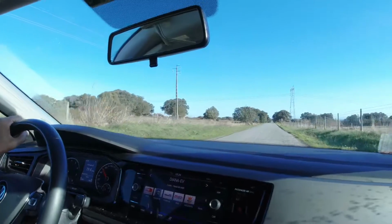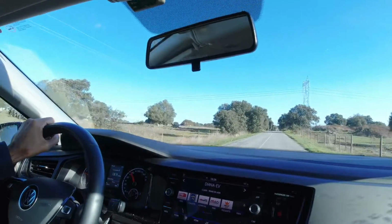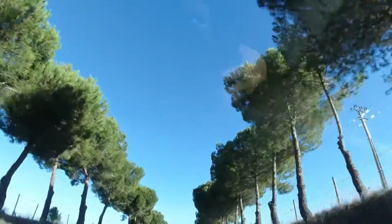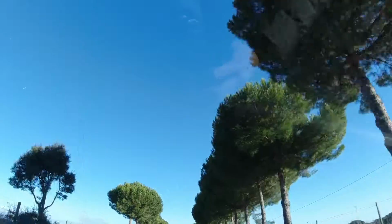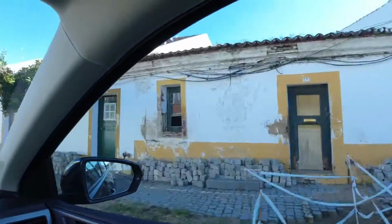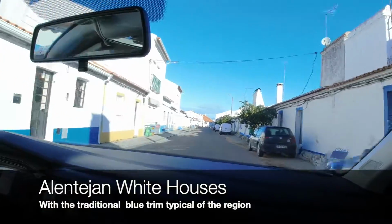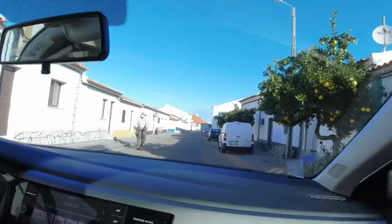Okay, our first stop for today is Estremoz. Yesterday we toured around Évora's historic city center. Today we left Évora behind to explore this varied and beautiful region. We passed small towns and villages on the way. It's a pretty cool place with single-story homes on both sides of the street.